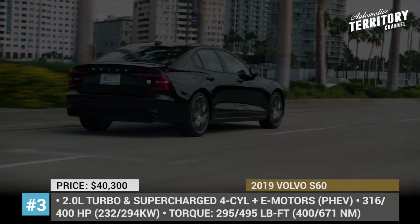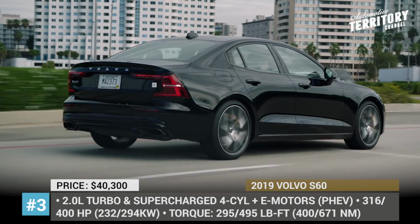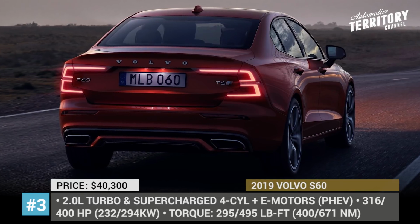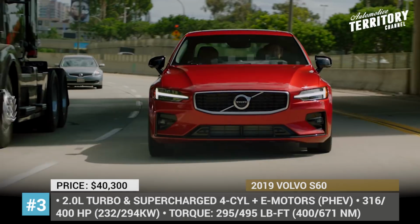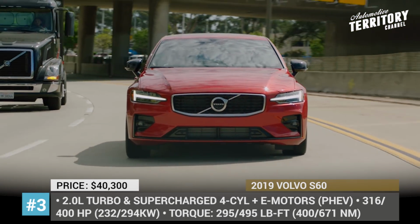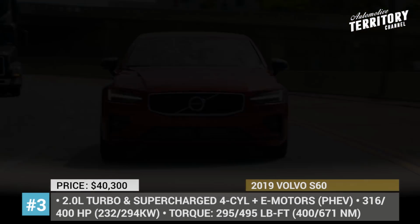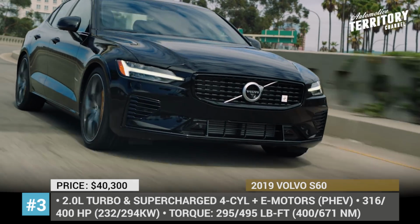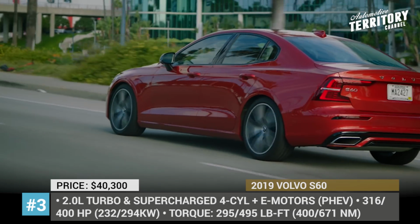Offering several engines to choose from, the S60 starts off with the least powerful front-wheel drive T5, but to get an all-wheel drive, you'll have to opt for either the 316 horsepower T6 or the 400 horsepower T8 plug-in hybrid powertrain. The car's other features include the updated semi-automated driver assist, LED headlights, and 9-inch Sensus touchscreen.